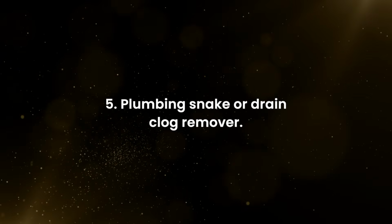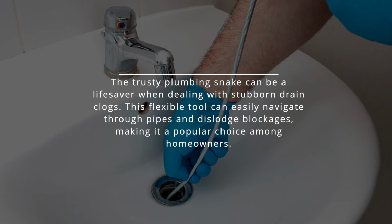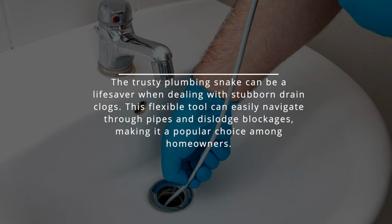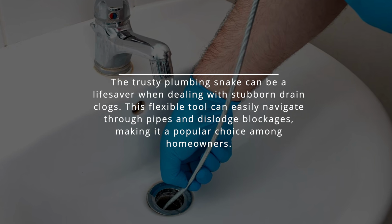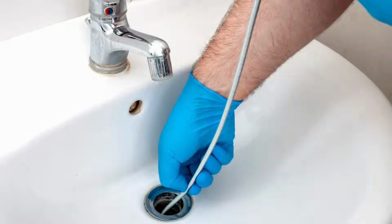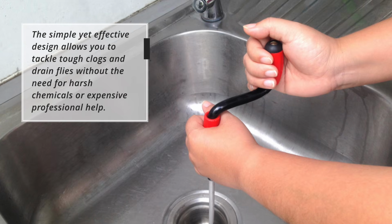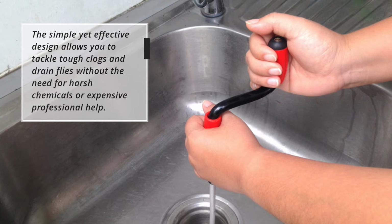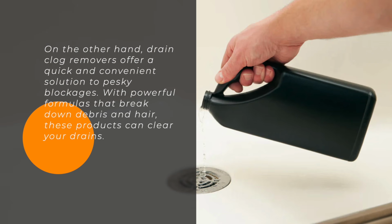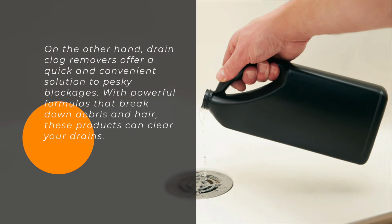5. Plumbing snake or drain clog remover. The trusty plumbing snake can be a lifesaver when dealing with stubborn drain clogs. This flexible tool can easily navigate through pipes and dislodge blockages, making it a popular choice among homeowners. The simple yet effective design allows you to tackle tough clogs and drain flies without the need for harsh chemicals or expensive professional help. On the other hand, drain clog removers offer a quick and convenient solution to pesky blockages.